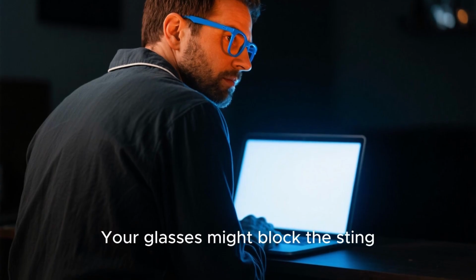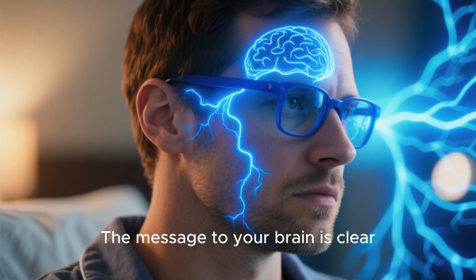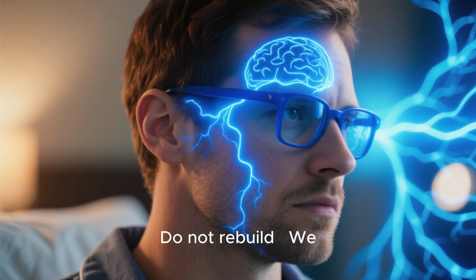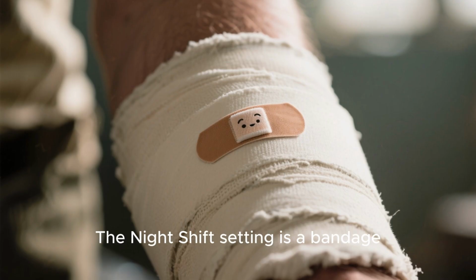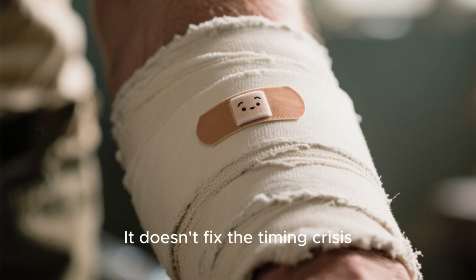Your glasses might block the sting, but they don't block the message. The message to your brain is clear. Stay awake, stay alert. Do not rebuild. We are trading our long-term vision for short-term stimulation. The night shift setting is a bandage on a broken limb. It doesn't fix the timing crisis.